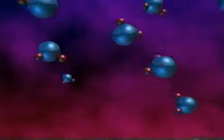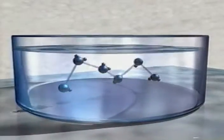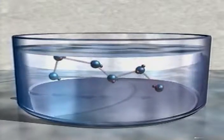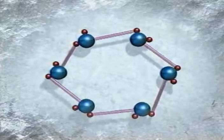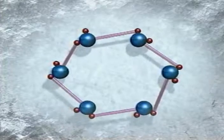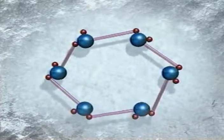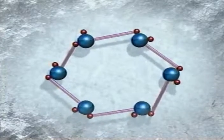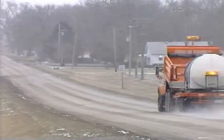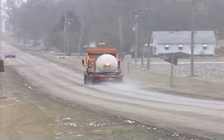In their gaseous state, water molecules move so fast they bounce off each other and never become attached. In their liquid state, water molecules are moving too fast to stay locked into crystals, but slowly enough to be attached to each other. In their frozen state, or as ice, water molecules are locked together in six-sided or hexagonal crystals. Individual molecules are vibrating, but they aren't going fast enough to break out of the crystal. The attraction of the positive hydrogen atoms of one molecule to the negative oxygen atom of another holds the crystal together. Now that we understand how water turns to ice, we can better understand how de-icing chemicals destroy ice crystals.